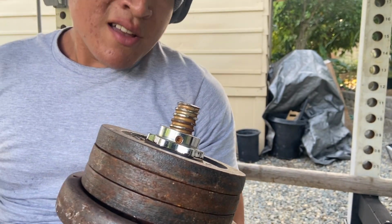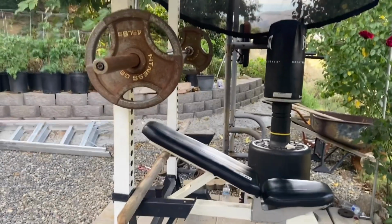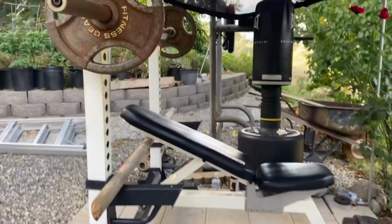So yeah, that was a good fourth set. Let's cut to barbell bench. All right, this might be too heavy for incline, but I say we try it.